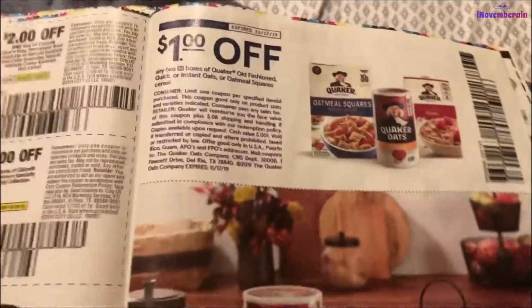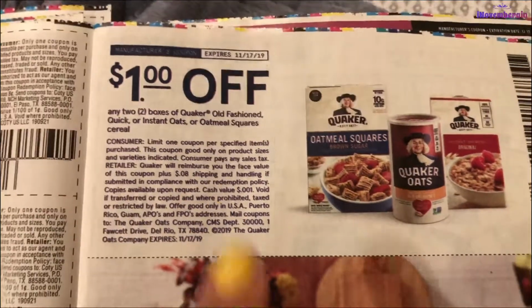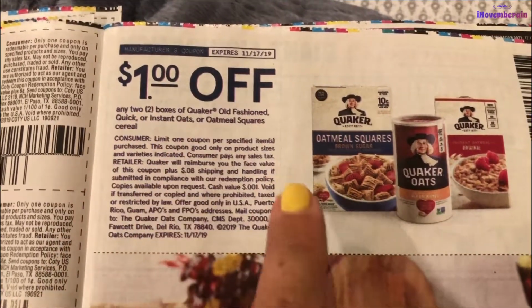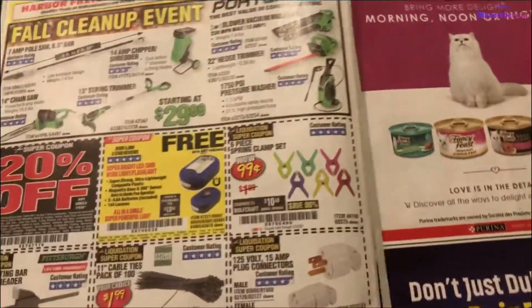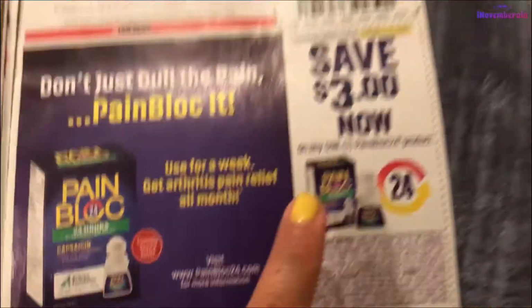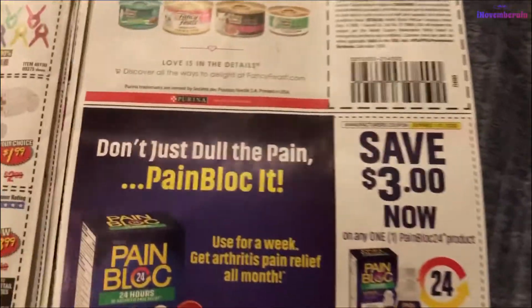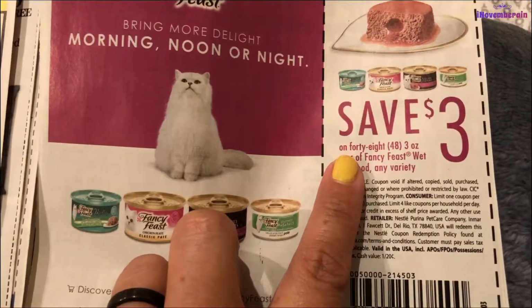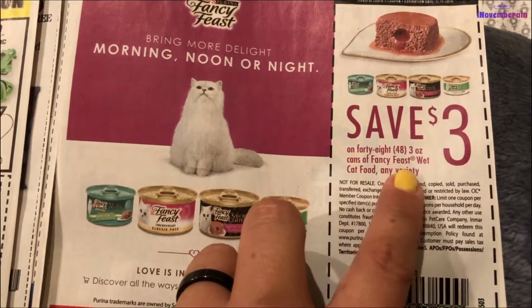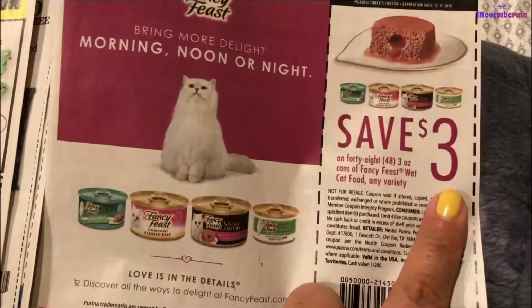That's $3 each. So this one, oh my god, if you guys love Quaker Oats, you might want to get this. 2 boxes of Quaker Old Fashioned, quick or instant oats. So 2 boxes of this, $1 off. So what else? Ooh, this one, save $3 now on any Fancy Feast 24. So this one is for the kitty cat. I'm sorry, I don't have a cat. I have a dog. So on 48 or 3-ounce cans of Fancy Feast wet cat food, any variety. Nice. $3 off. Wow.